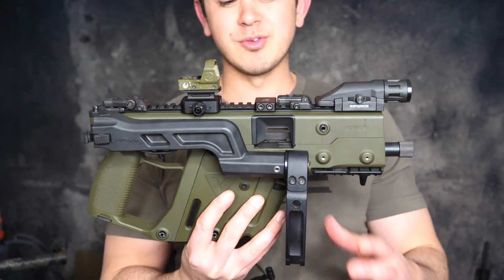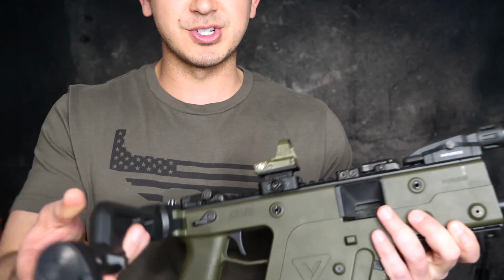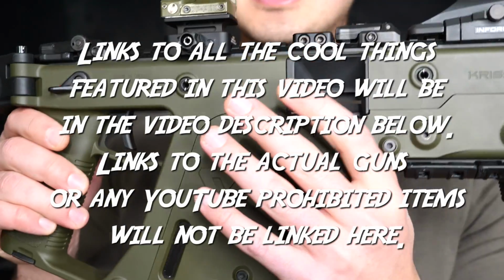So this is a cool gun, right? Probably one of the most interesting guns that you've seen, one of the most unique for sure, and probably one of the most futuristic looking guns. I'll get in here pretty close so you can see the details.